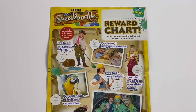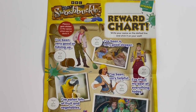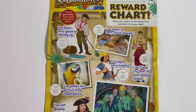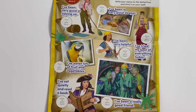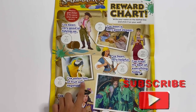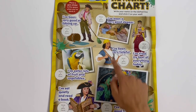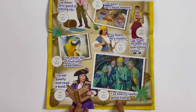Then we've got a reward chart. Here you can put your name. Write your name on the dotted line and stick it on your wall. And you can place here a gem sticker. So you've got ones like, I've been very good at tidying up. I've eaten lots of fruit and vegetables. I've been really helpful. And the last one I'll read, I've been a really good friend.